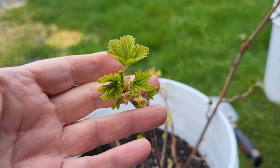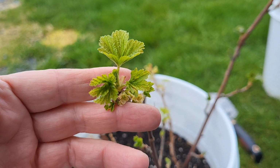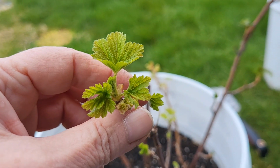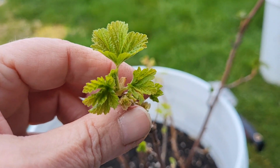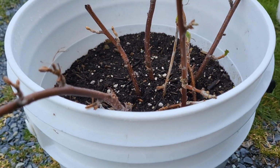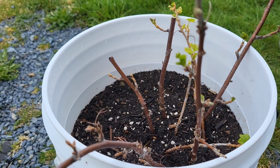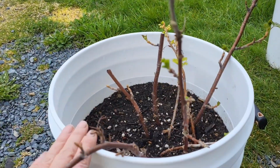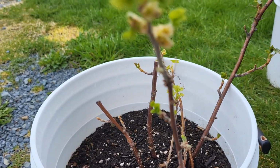I took these cuttings in cold weather when they were dormant, and I was not able, as many of you probably can, to just stick them straight in the ground because my ground was frozen. So I put them in this bucket, and then I placed it in my garage. And probably about 3 weeks ago, I moved them outside here to acclimate in the weather. And they're just taking off.